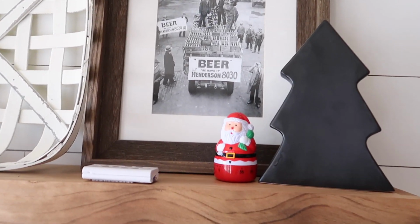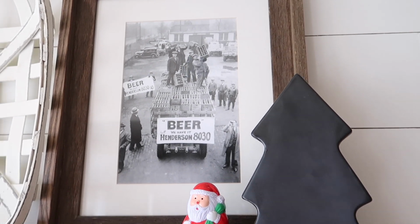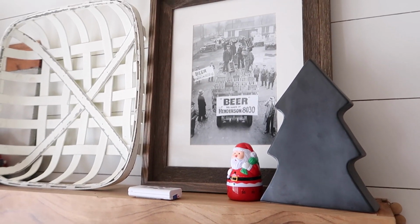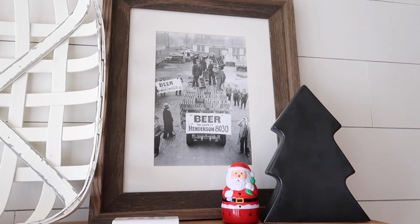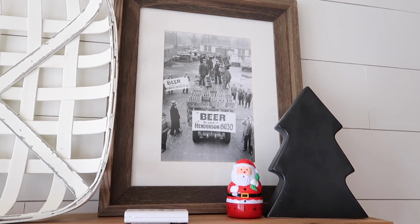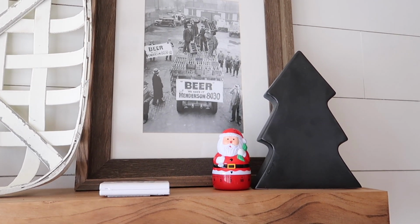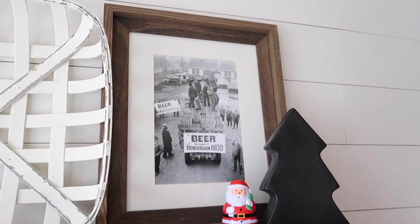The print is actually from Washington, D.C. I think the archives building that we went to. We're really big into beer, maybe not as big as we were before we had kids, but we actually are a big part of a brewery back in Ohio, and it's just kind of dear to us.